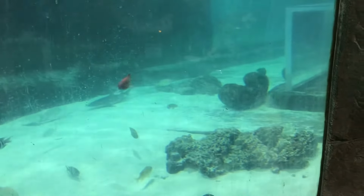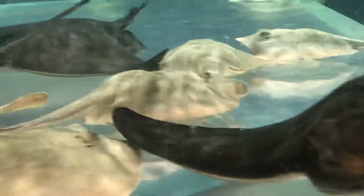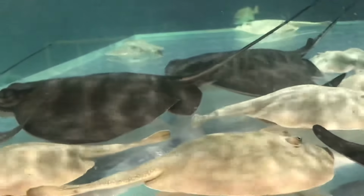She's actually hand feeding this stingray. Yeah, she's fearless. Look at that, right? Oh, that's awesome. Oh, check out this little upper level here. Wow, I think these are bat rays. I don't know if those are the offspring or what, but these are super cool. Look at that. Oh my gosh.